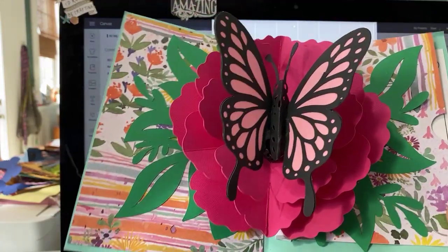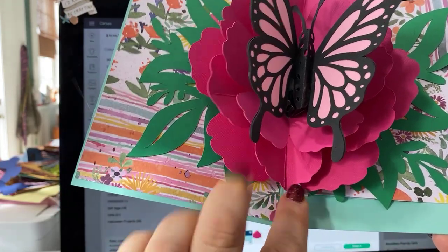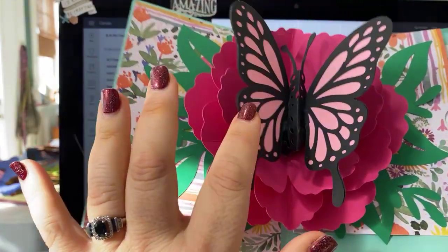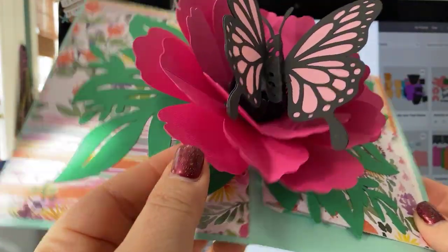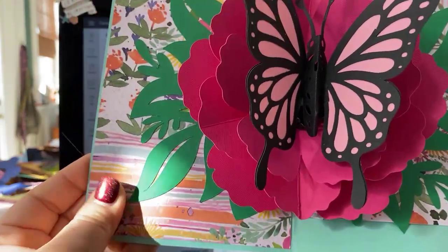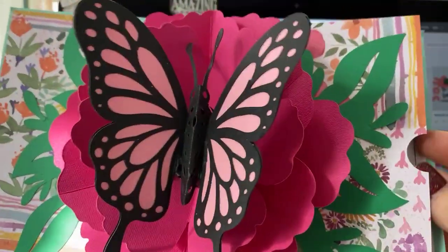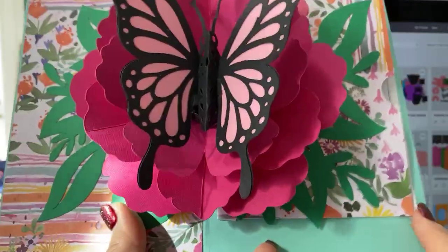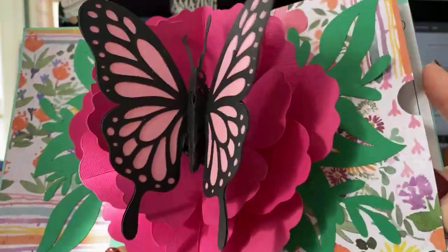You could change out the colors of the flower and the butterfly. If you wanted a monarch butterfly, you could do orange and white, and you could change out this paper that I used for the inside, and what I did do is I cut out an extra one of these just plain without the thumb pocket. And so I'm going to show you.